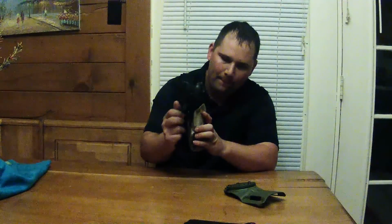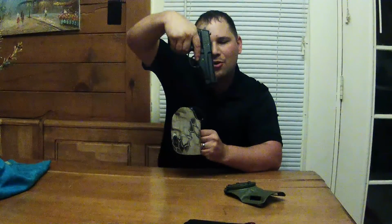A holster should at least survive a 1G hold upside down. A holster should protect your trigger. And a holster should give you lots of clearance to draw. If you look at these, they actually stand out quite a bit. And that allows you to get a full hand grip and a good draw on your gun.